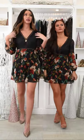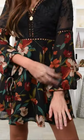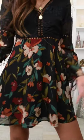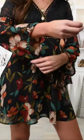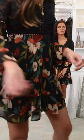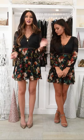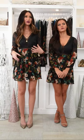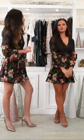It does have really, really nice embroidery details up top, and then really nice lace sleeves as well. It just has so many little details that you'll keep finding things that you love about it. It does have these self-tie sleeves that you can cinch as well, which is really fun because you can totally take this piece into the summer. I would throw on some tights with this and kind of make it more of a dress-down look with some booties, but you can totally throw on some sparkly heels and wear this to any of your holiday events this season. You're wearing a size small.